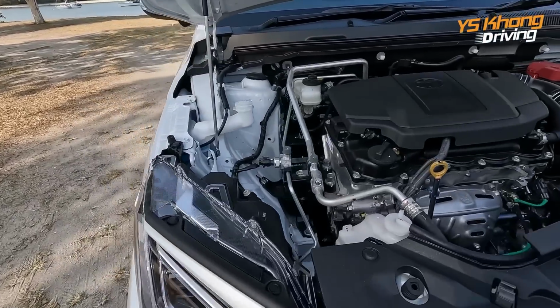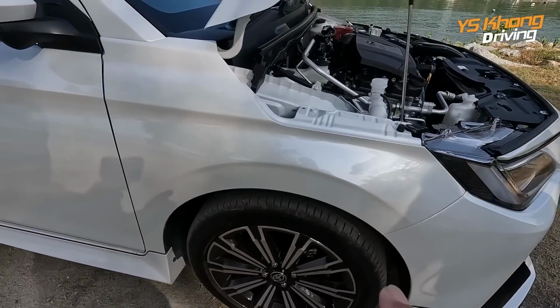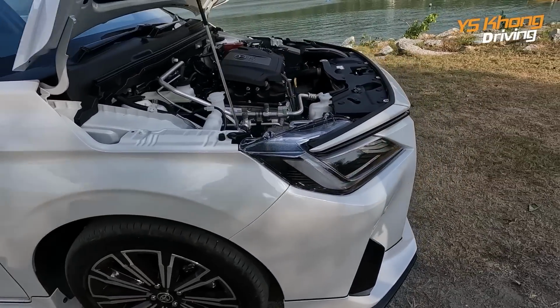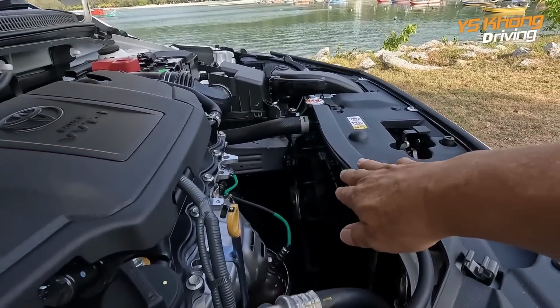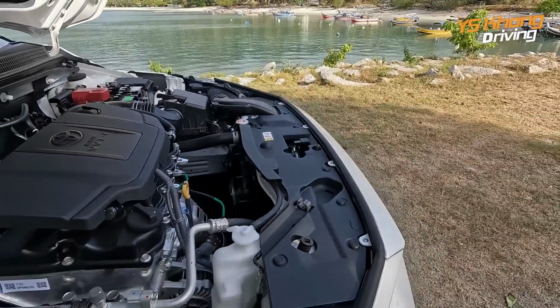And looking at it from the side, you will see that the engine sits just in front of the front axle, so the weight distribution is better. The front part of the car is actually just to carry the radiator and the fan plus the aircon radiator.